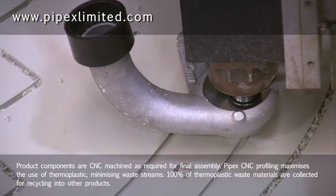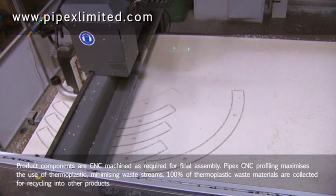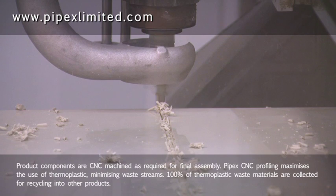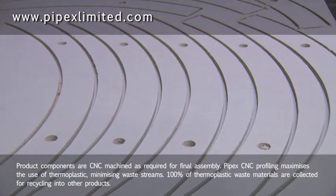Product components are CNC machined as required for final assembly. Pipex CNC profiling maximizes the use of thermoplastics, minimizing waste streams. 100% of thermoplastic waste materials are collected for recycling into other products.